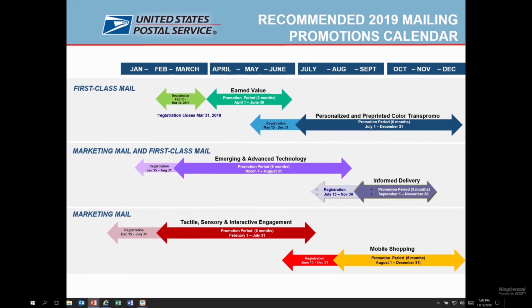These promotions, the promotions that were approved for 19, were closely aligned to what was offered in 2017 with two exceptions. The earned value, you can see in first class mail, the duration of the promotion was reduced to 3 months, and the incentive was reduced from 5 cents to 3 cents. In addition, a threshold was established, whereas mailers that participate in the promotion either need to grow their revenue or be within 95% of last year's revenue in order to participate. The other change is related to informed delivery. Informed delivery in 2017 was a part of the emerging and advanced technology promotion. For this year, it's being broken out into a separate promotion.